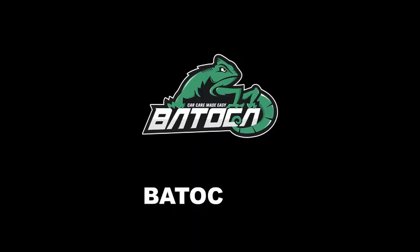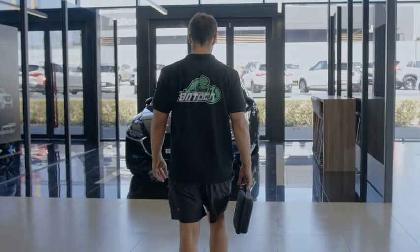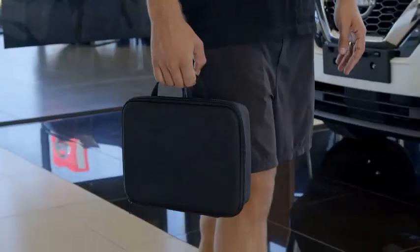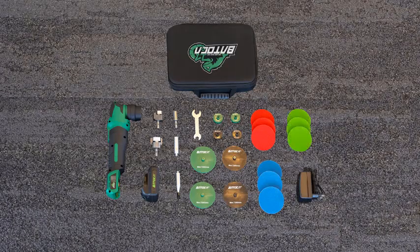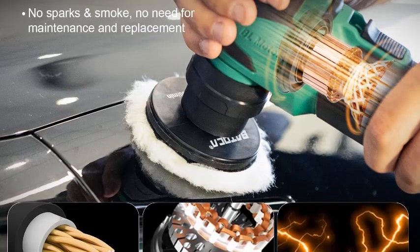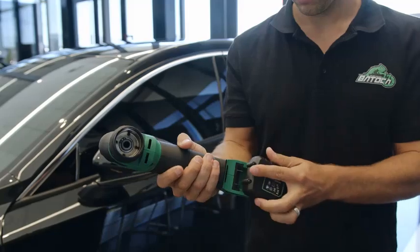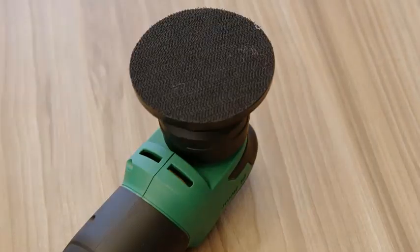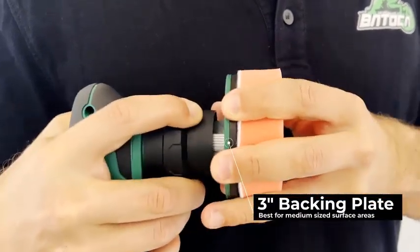Number 3. BATOCA S4, Cordless Car Polisher Machine, Wireless Car Polishing Machine, 3mm x 12mm Random Orbital, Free 2 PCs 2.0R Lithium Battery. Introducing the BATOCA S4 Cordless Car Polisher Machine, the ultimate solution for professional-grade car polishing without the hassle of cords. This wireless car polishing machine offers unparalleled convenience and versatility, allowing you to achieve a flawless finish anywhere, anytime. Equipped with both 3mm and 12mm random orbital settings, the BATOCA S4 ensures precise and efficient polishing for various surfaces.